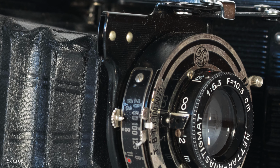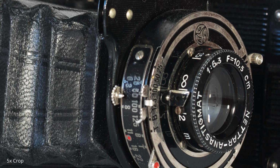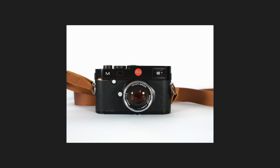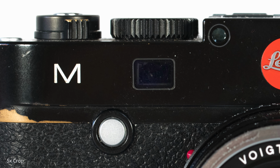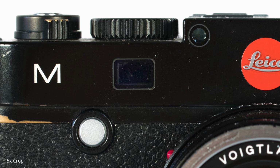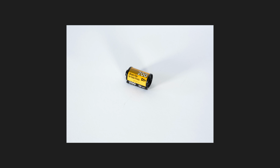To test the close focus capabilities of the 63 and the 110mm lenses, I shot my Zeiss Ikon, the Leica M, some film packaging and a film cam. Although both lenses deliver an insanely sharp image, I felt that the close focusing distance was a bit limiting when shooting smaller objects. Both lenses can only focus up to 0.7 meters, so to get the shot I wanted, I needed to crop the images.